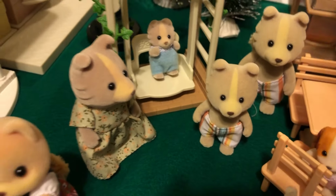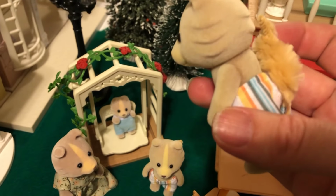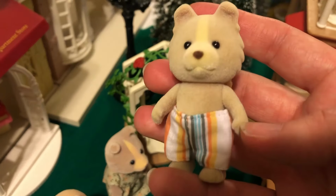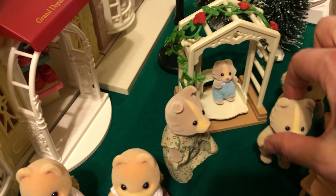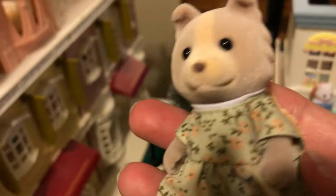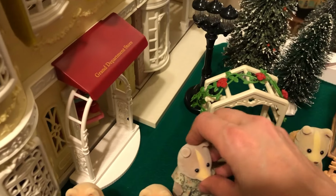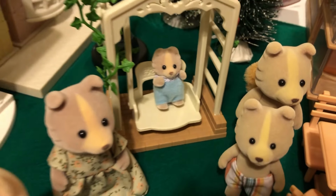This is not a family per se. They're a family now, but these came with the seaside, like the Day at the Seaside set. They've got their swimming trunks on. They're matching little swimming trunks. So you've got Father and Brother there. And then Mother and Baby came in the Cycling with Mother set. I'm not too crazy about her dress. I don't really love the color, but it's a beautiful doll. I love the maroon dog faces, and that baby is super cute.